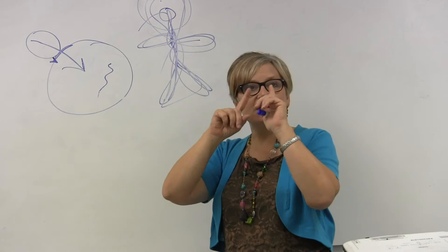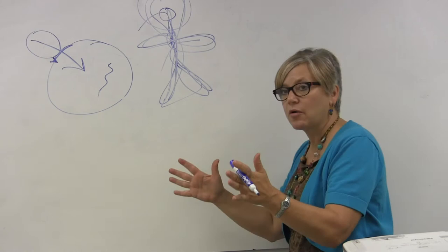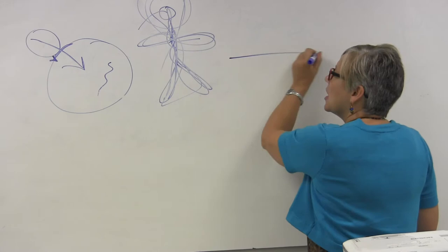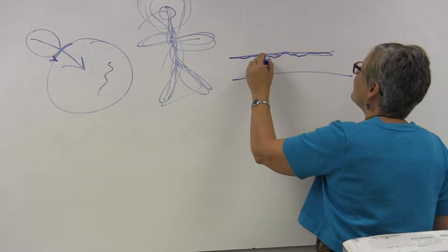How about another one? How about heart disease? Did you know that diabetics are at way higher risk of heart disease than other folks that don't have diabetes? Well, in your blood vessels, as you know, many of us have plaque and fat and cholesterol and deposits in our blood vessels already. And then here comes old glucose.